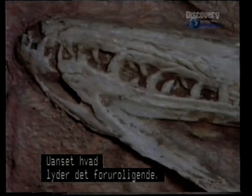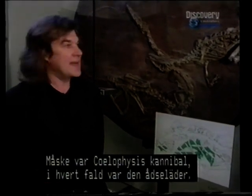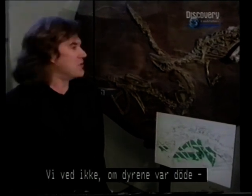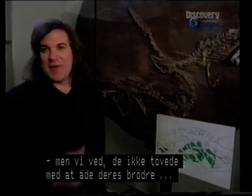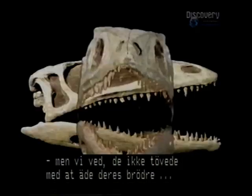This tells us that Coelophysis was perhaps a cannibal, but at least a scavenger, in that it ate some of its own kind. Whether or not they were dead already when it ate them, nobody really knows. But at least it tells us that they weren't shy about eating their brothers out there about 220 million years ago.